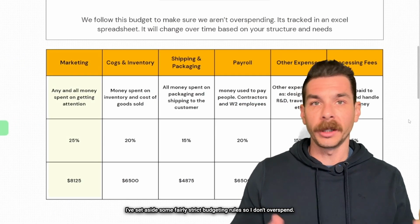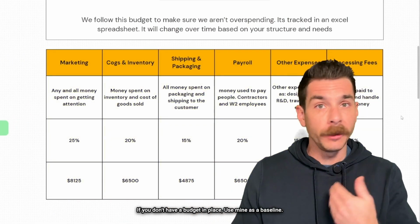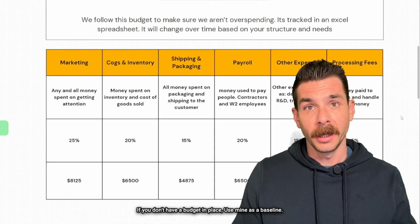I've set aside some fairly strict budgeting rules so I don't overspend. So I've put a budget in place. If you don't have a budget in place, use mine as a baseline. It's a great place to start.